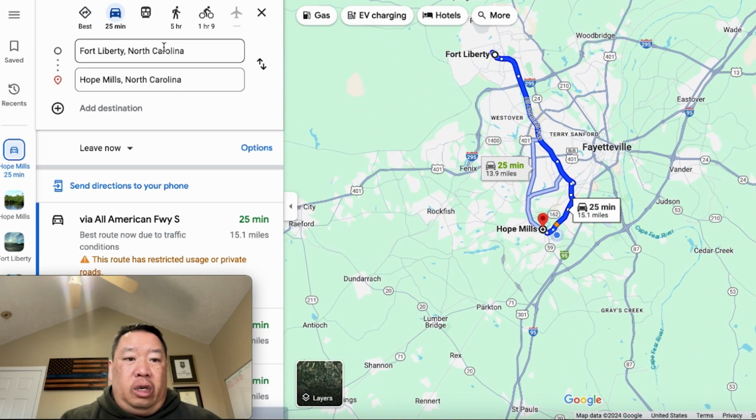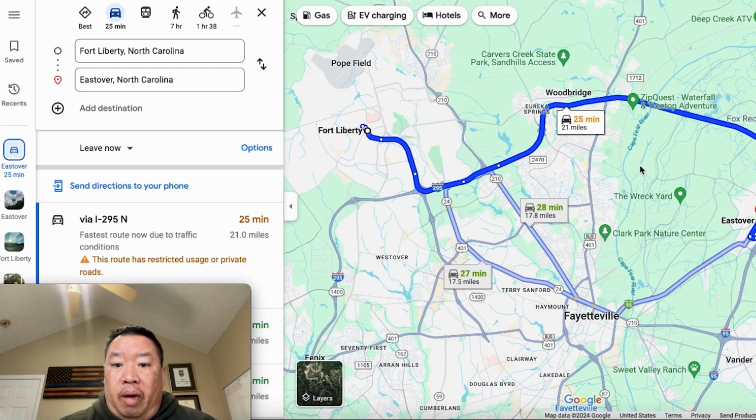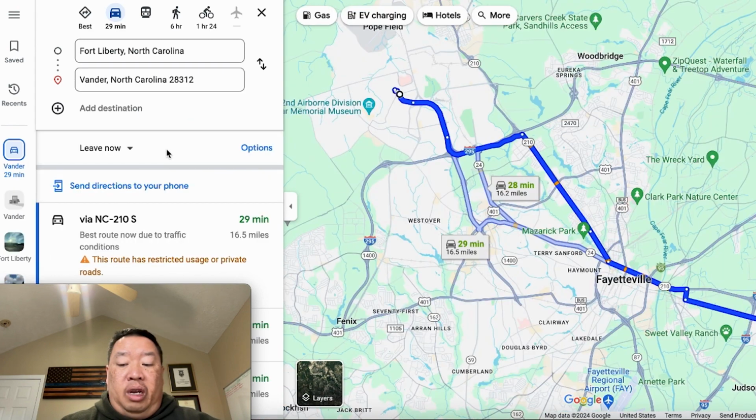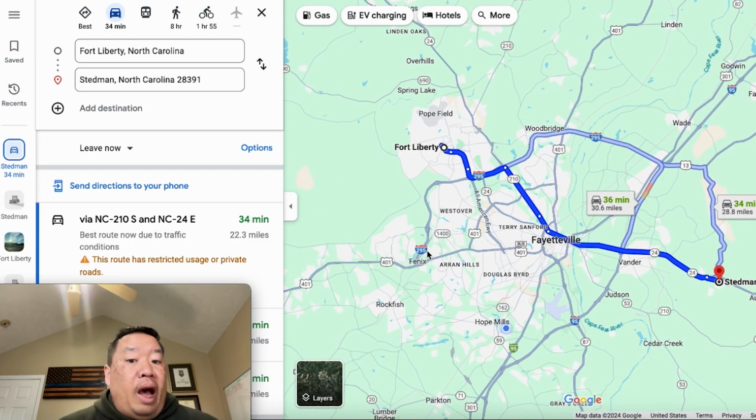If you're living in the Grays Creek area, which is part of Hope Mills and part of Fayetteville, it's a little weird. You're looking at about a 25-minute drive. If you live in Vander, 29-minute drive. If you live in Stedman, 34-minute drive. So you're looking at about 30 to 35 minutes to the base.